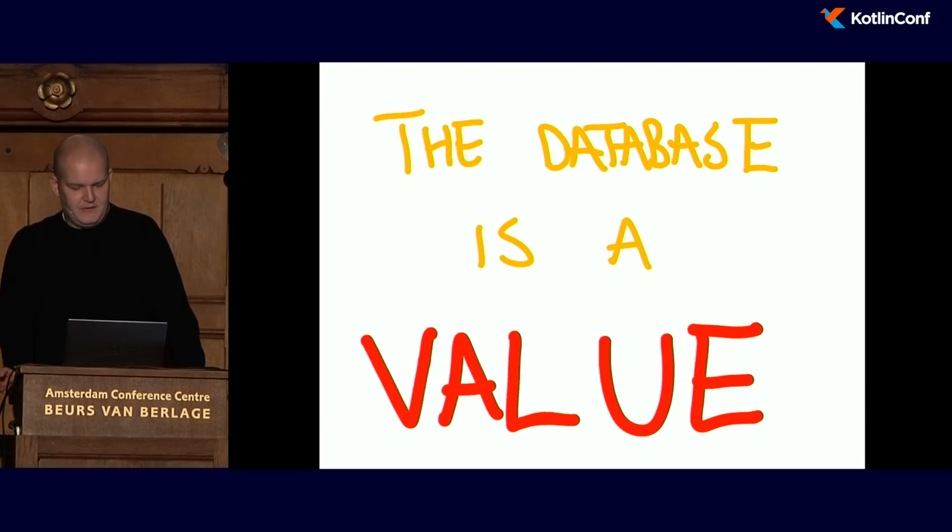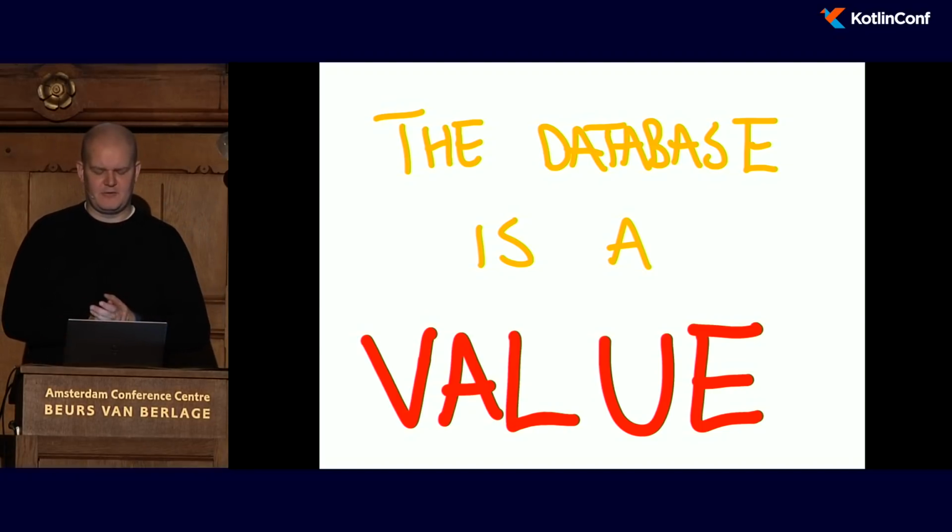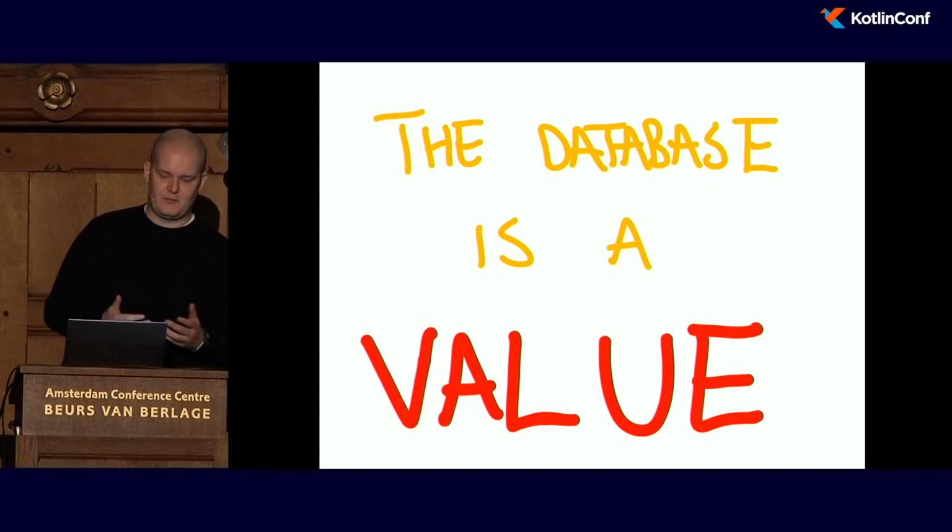Now, this gets into how you use Datomic, because we've mostly been talking about internals so far and how Datomic works under the hood. But this is: the database is a value. As you can probably guess, I come from Clojure land, and I'm not sure if Clojure land invented this, but I mean something very specific when I say a value. What I mean is basically immutable data. A value is immutable data. Like a mutable hash map, that's not a value because it's mutable. But if it was immutable, it would be a value.